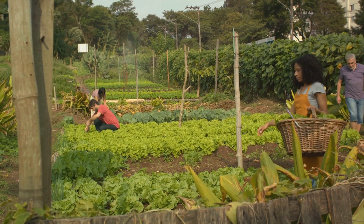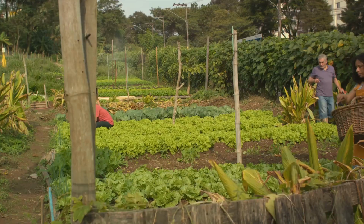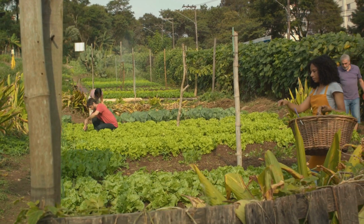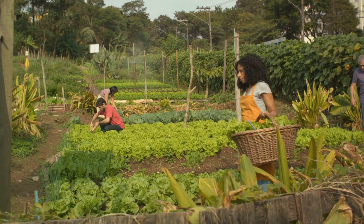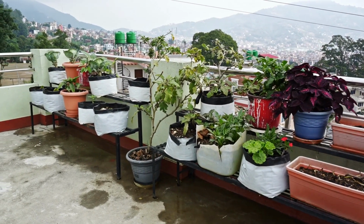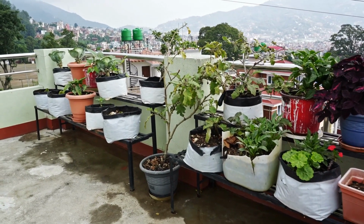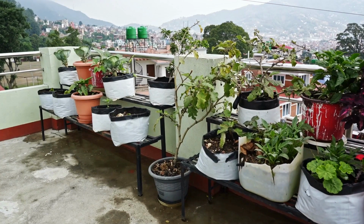After all, your urban survival garden is a living pantry, always ready to provide you with fresh, nutritious food. Proper harvesting and storage techniques can ensure you have fresh produce year-round. Urban survival gardening is more than just a hobby, it's a lifestyle. It's about embracing the challenge of growing your own food, even in the midst of concrete jungles.